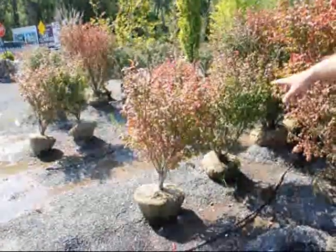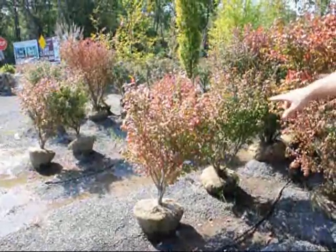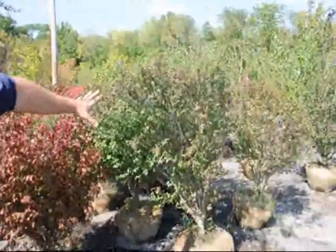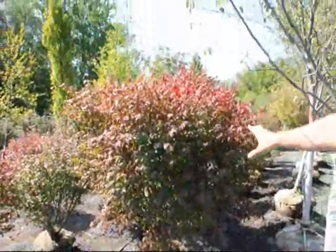Hello, here at Highland Hill Farm we have many types and sizes of burning bush. And this is a smaller size. This is a burning bush that's $35. Over on my other side, this one here, that's our $50 size burning bush. And that's our $75 size burning bush.